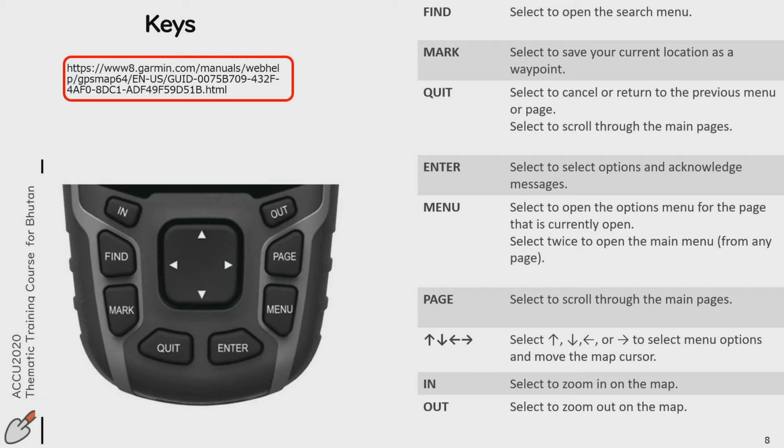Select Page to scroll through the main pages. Select direction cursors to select menu options and move the map cursor. Select In to zoom in on the map. Select Out to zoom out of the map.